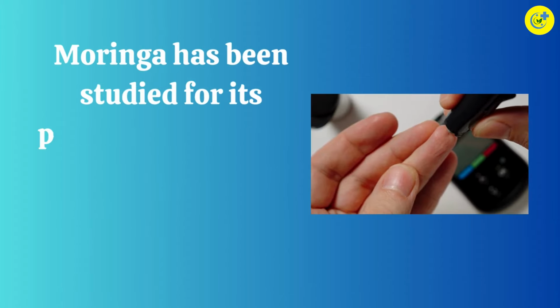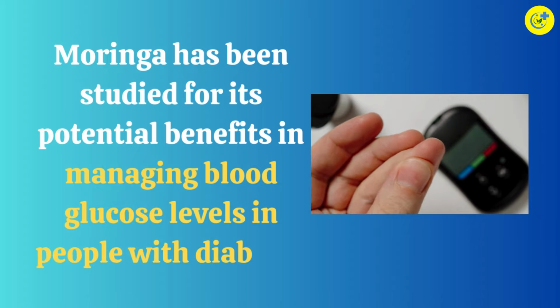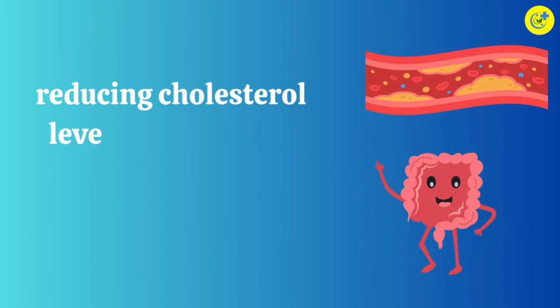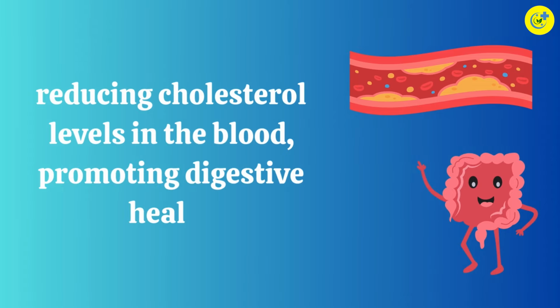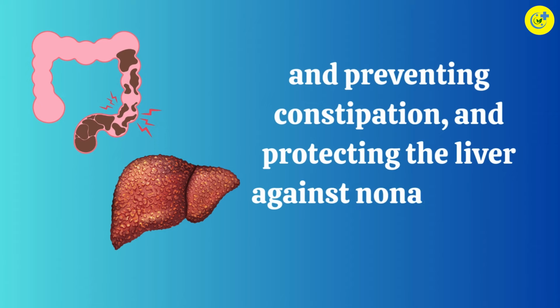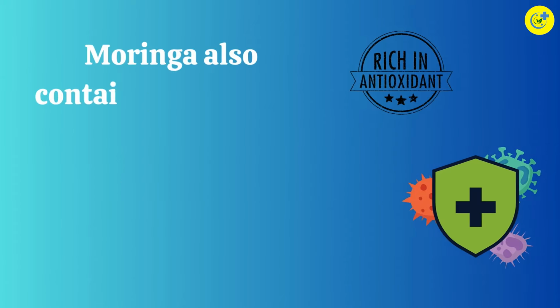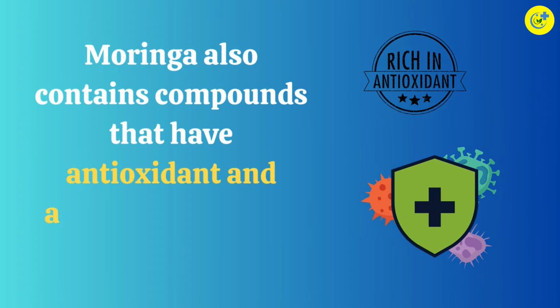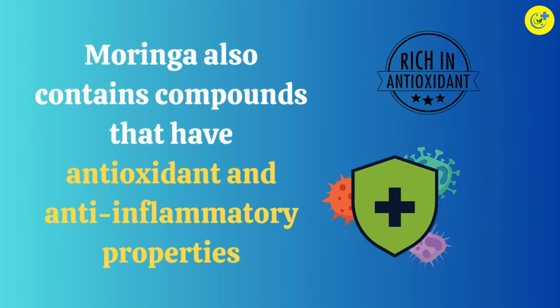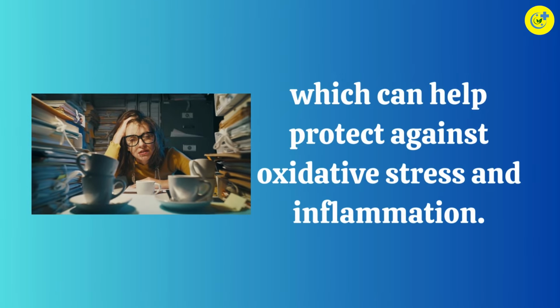Moringa has been studied for its potential benefits in managing blood glucose levels in people with diabetes, reducing cholesterol levels in the blood, promoting digestive health, preventing constipation, and protecting the liver against non-alcoholic fatty liver disease. Moringa also contains compounds that have antioxidant and anti-inflammatory properties, which can help protect against oxidative stress and inflammation.